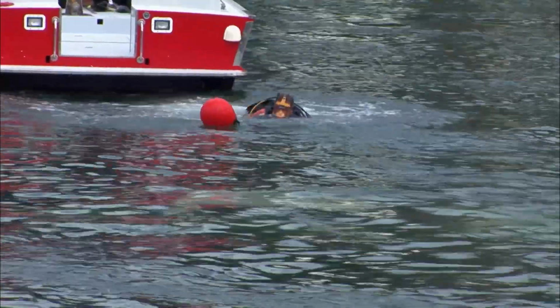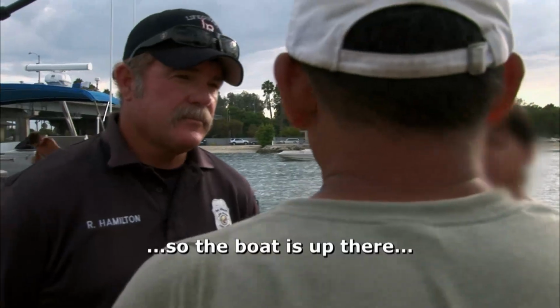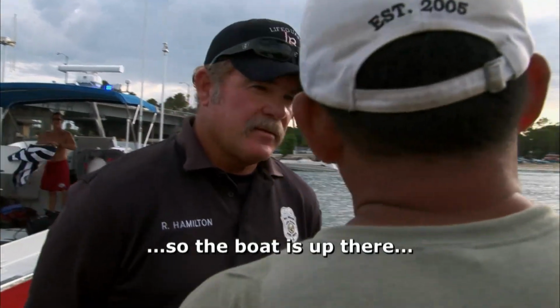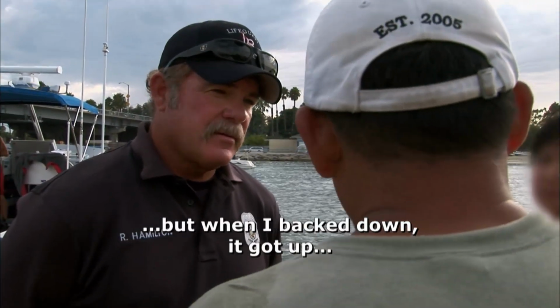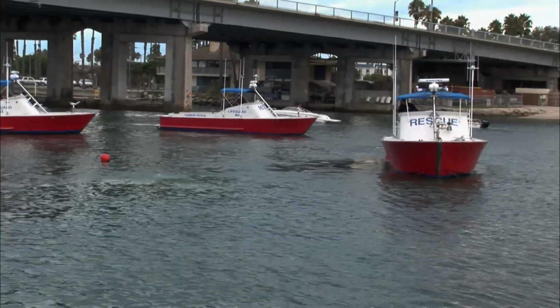You were backing down and it got slippery? Yeah, back down. We need to go truck, go to the ball, it's up down. But I up down, he got up. Truck, everything. Is it still in reverse right now? Maybe? Maybe. Accidents, that's why you have insurance, right? Yeah. Tell me you have insurance.